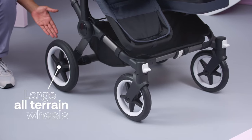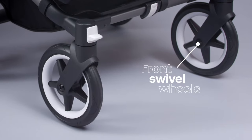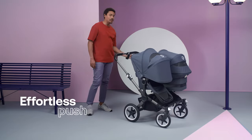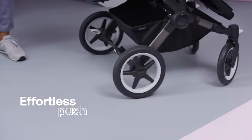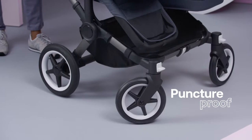See these large all-terrain wheels combined with the front swivel wheels and a side-by-side design? The Bugaboo Donkey has a tight turning circle with an effortless push. Plus, the wheels are puncture-proof, so you can roll over bumps and curbs with ease.